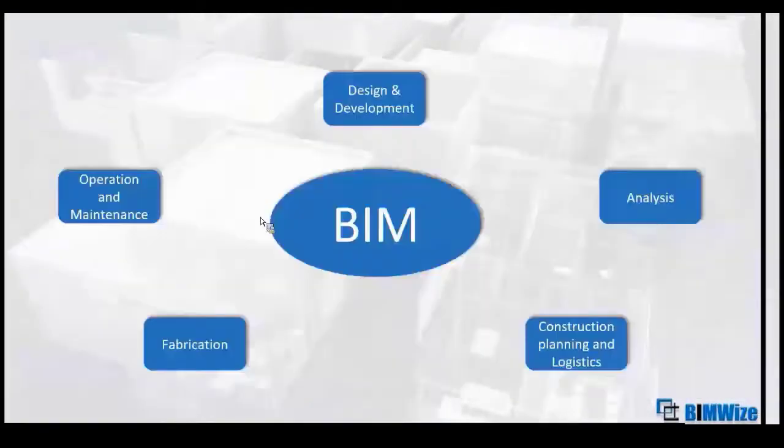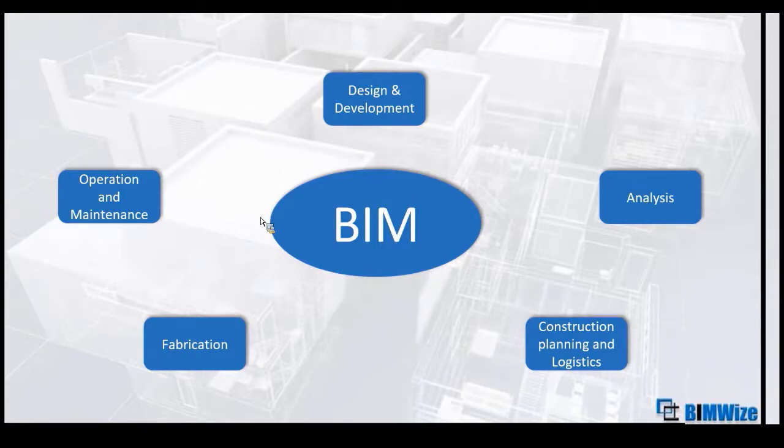Let's talk about different stages in BIM. There is no real fixed point, just like in a design process, where this process will start. It entirely depends on what part of the industry you are in. For an architect, it would start from design and development. For an engineer, it would start from design and analysis.